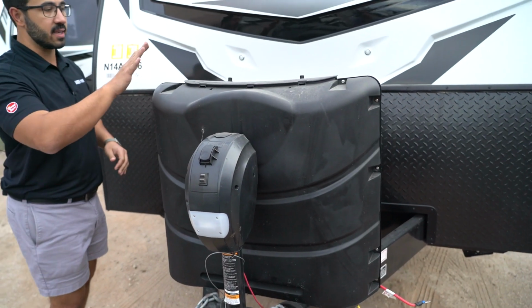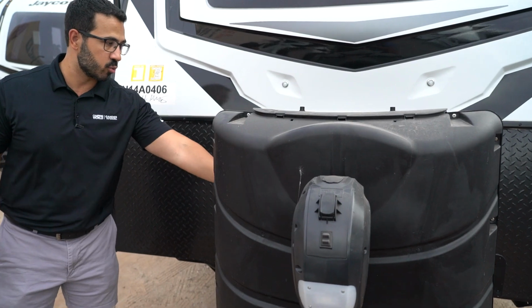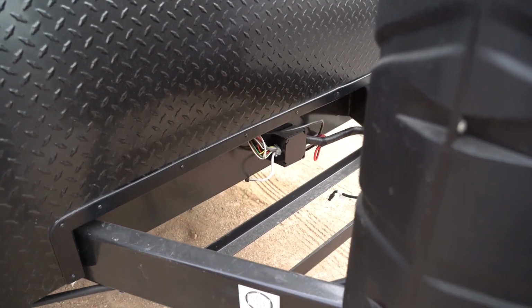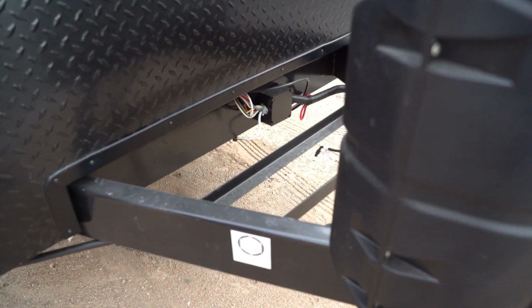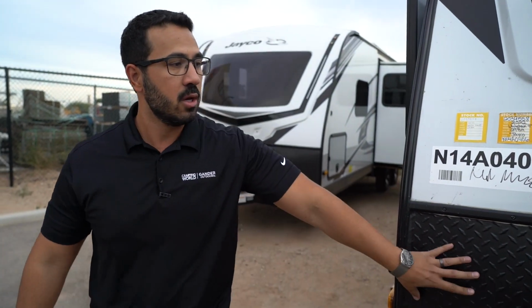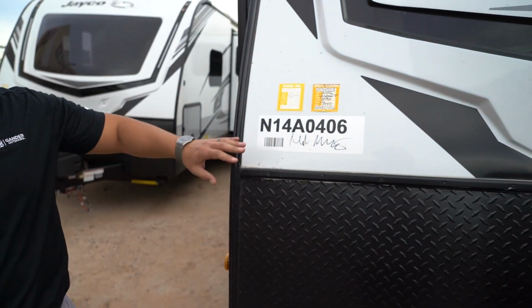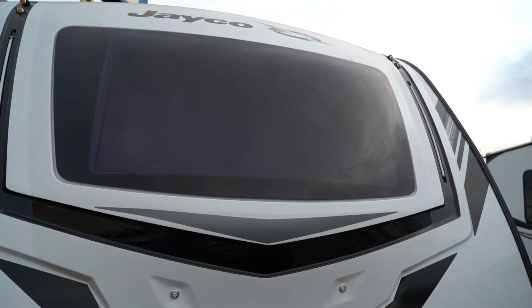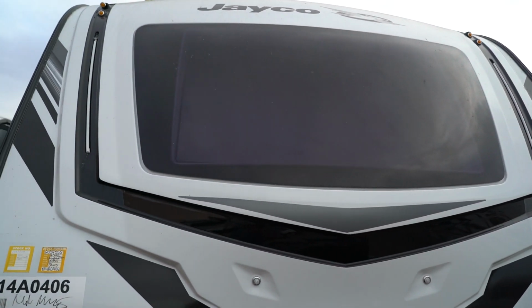I love that they give you the bigger tanks. Of course, rails right behind that for your battery, and the custom Jayco frame, the A-frame, is integrated into the rest of the frame. Again, nice, strong foundation on the Jayco. You will see that they have the diamond plating up front as well as the 3/4 front cap with some lighting. That gorgeous front windshield right there, certainly love that.